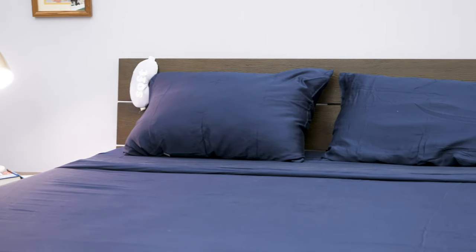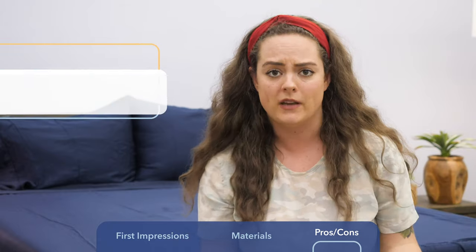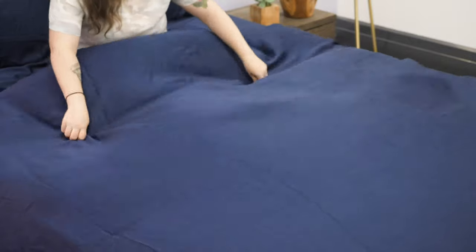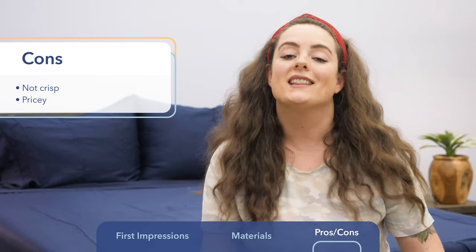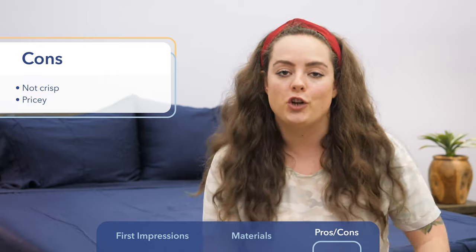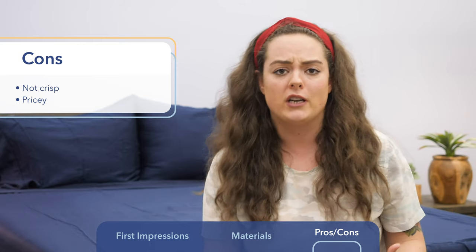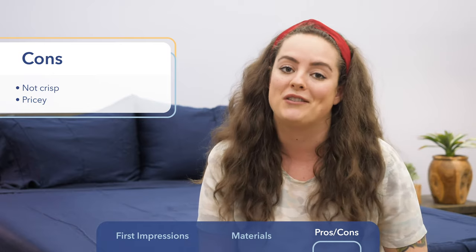Another thing worth noting about this bedding is that if you are on the hunt for bedding that offers a crisp feel, this isn't it. Like I said, it's super silky, very smooth, and not at all crisp. So if you are looking for crisp bedding, I recommend looking in the cotton percale section. And lastly, ranging from about $140 to $200, the truth is these sheets just aren't going to be in everyone's price range. However, they do come with a generous 30-night trial period, wherein you have 30 days to test it out, see how it fits into your lifestyle, and if you don't love it, just send it on back for a refund.